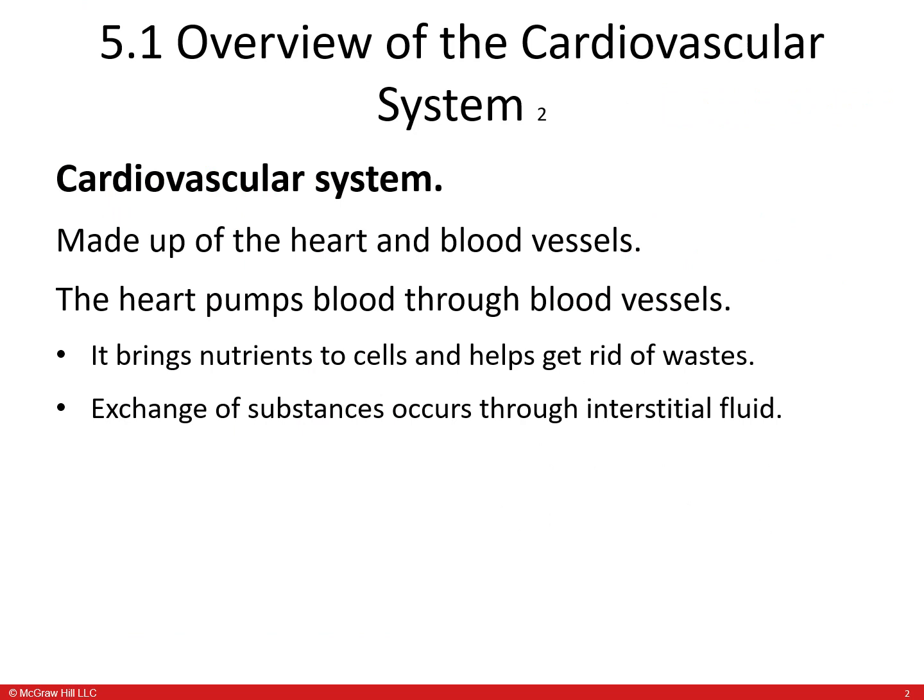The cardiovascular system is made out of the heart and blood vessels. The heart pumps blood throughout the body, and it does this through the blood vessels. It also brings nutrients to the cells and helps get rid of waste. The exchange of substances occurs through the interstitial fluid. So essentially, the heart is like a pump. It's basically a pump, that's what it is. And it moves blood throughout the body.